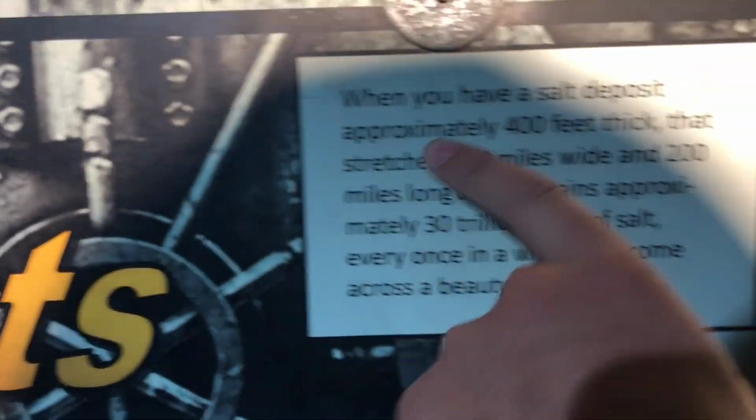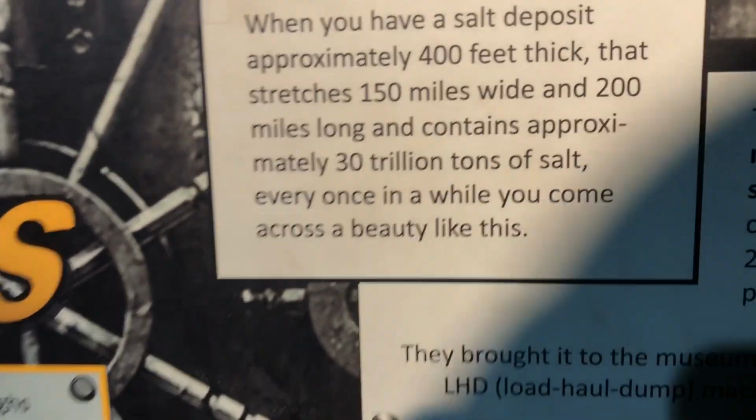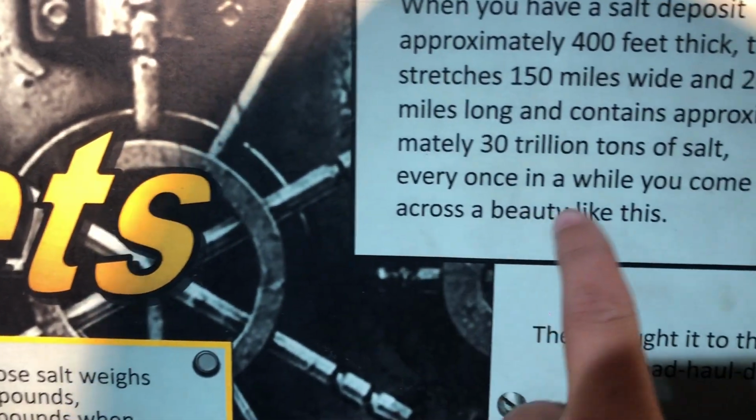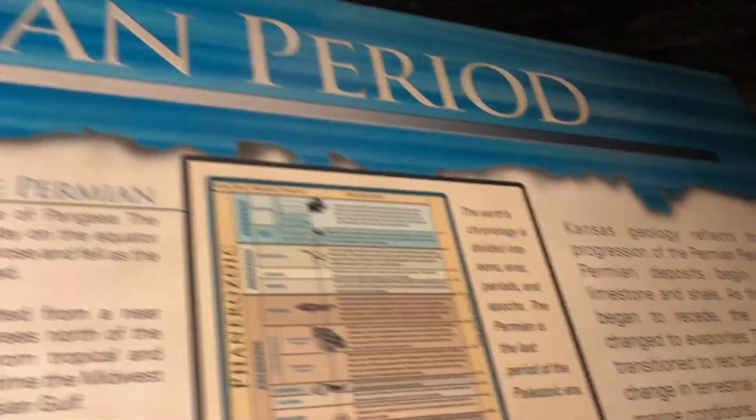Then you have a salt deposit approximately 400 feet thick. That's a lot. It stretches 150 miles by 200 miles and contains approximately 30 trillion tons of salt. Every once in a while you come across a beauty like this. Clear salt. So apparently this used to be a Permian sea. This is supposed to be Pangea, I guess. Pangea. Big old continent. I forgot my jacket and it's super cold.